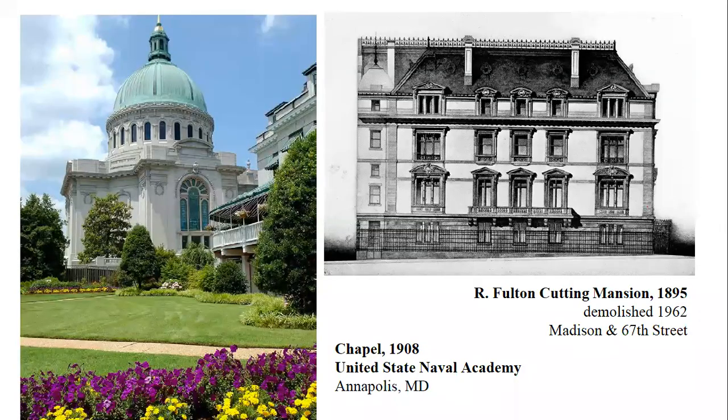In 1896, the US Naval Academy in Annapolis selected Flagg to do a master plan for their campus. The overall plan and his subsequent campus buildings are one of the few examples of French Renaissance architecture in the United States. The lovely chapel on the left is one of the highlights of the campus.